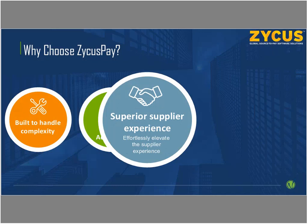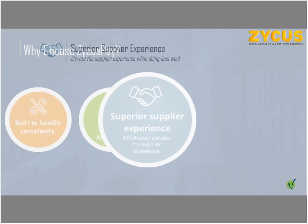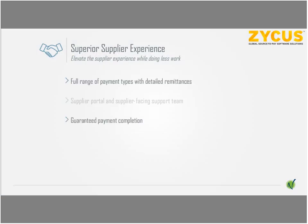So one of the reasons that many companies decide to use electronic payments is that their suppliers are asking them to. As I mentioned before, AR departments don't like checks any more than AP departments do. So suppliers like getting paid through InvoicePay, or in this case Zycus Pay, because we provide payment options for them, we provide detailed remittances, we provide visibility on payments through our supplier portal, and we have a supplier-facing support team. So we have both a customer-facing support team and a supplier-facing support team.